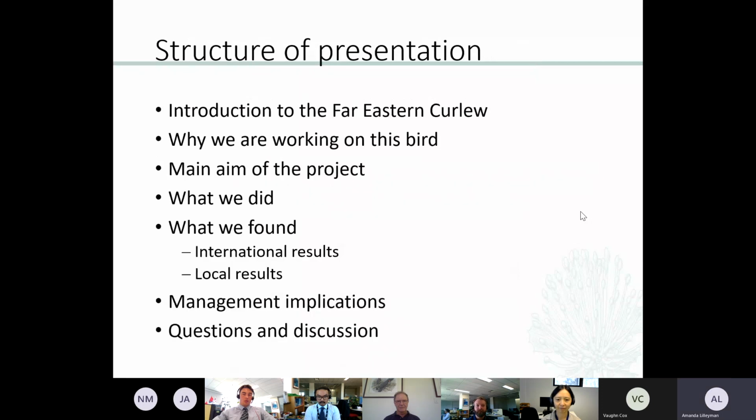So in this presentation, I'll introduce you to the Far Eastern Curlew, why we're working on this bird, what the main aim of the project is, what we did and what we found, both internationally and locally here in Australia, and then what the management implications are, and then some questions and discussion.